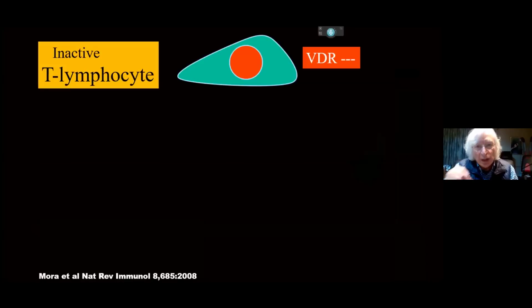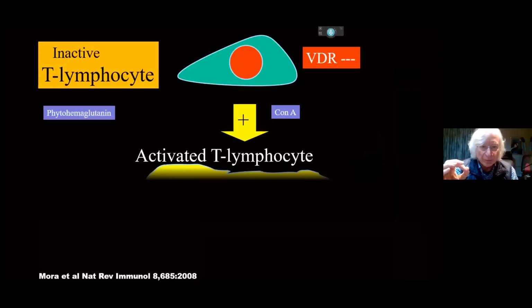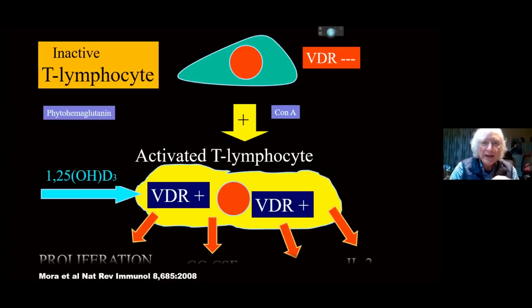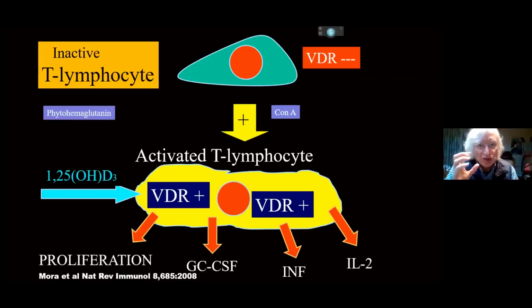And we know from early work that I had participated in back in the 1980s that B and T lymphocytes have no vitamin D receptor, but only when they get activated do they develop a receptor. And once they have that receptor, they now interact with the active form of vitamin D and have a wide variety of effects on cytokine production. And as you're aware, the cytokine storm is a major cause for morbidity and mortality associated with COVID-19.